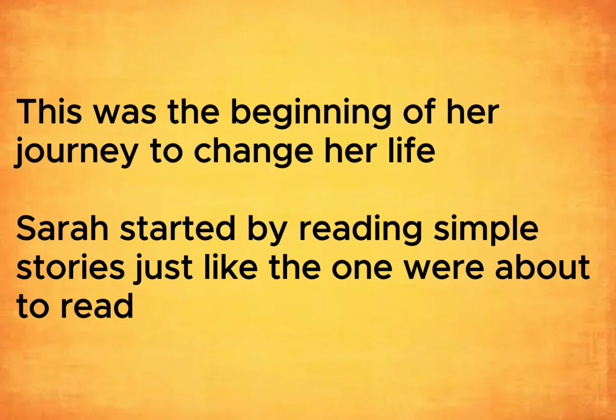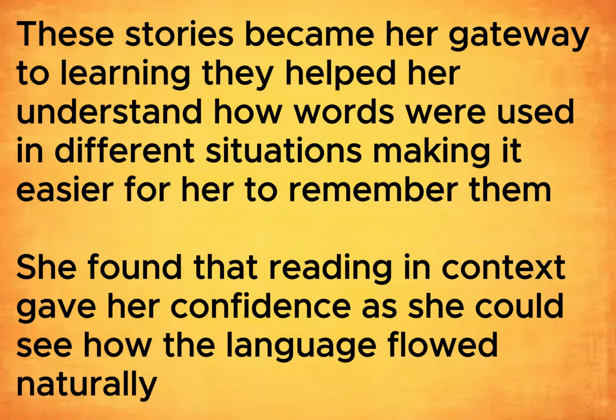Sarah started by reading simple stories, just like the one we're about to read. These stories became her gateway to learning. They helped her understand how words were used in different situations, making it easier for her to remember them. She found that reading in context gave her confidence, as she could see how the language flowed naturally.